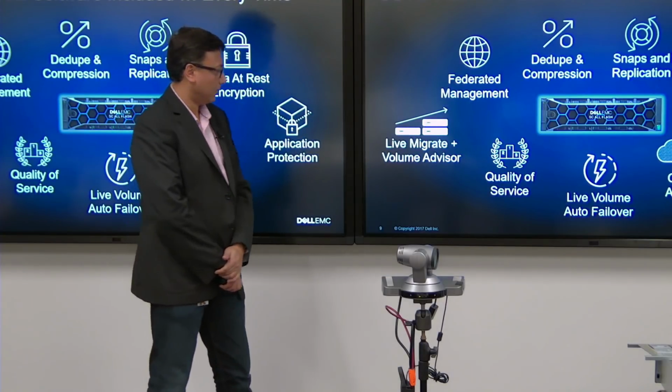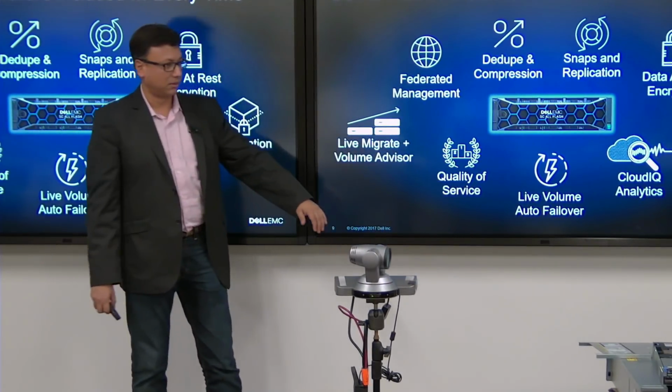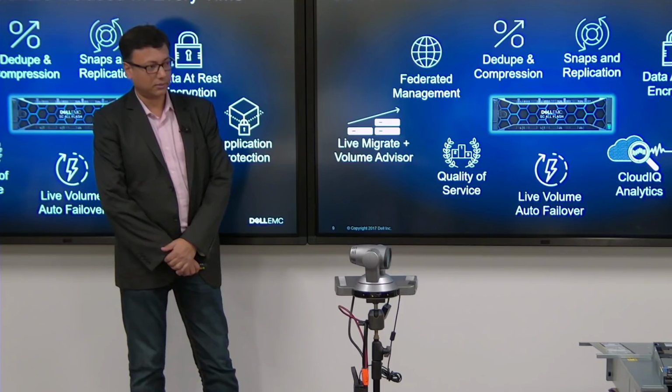So we can do IOPS, bandwidth, and latency. Most systems don't do QoS at all. If you do throttle, that's a step up. There are more sophisticated methods beyond that.